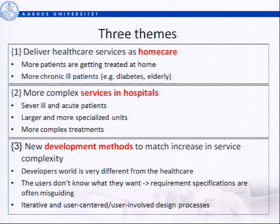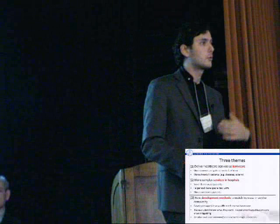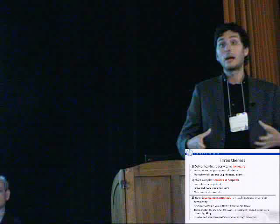The second thing, which we haven't talked that much about during this conference, is that I think we'll see a lot more complex services within hospitals, because if we're sending the normal patient home, what's left in the hospitals are the severely ill patients, and acute patients. Another movement, especially in Denmark, is that we are getting larger and larger units because the treatments are going to be more and more complex. So we need to collect these complex treatments in larger units, larger hospitals. So that means we have much more complex services.